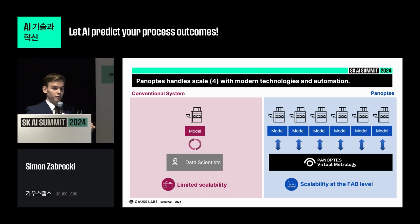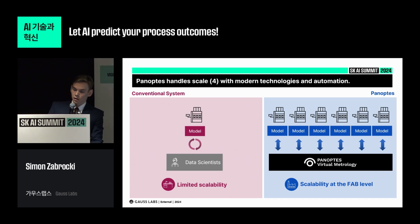Now, if you remember from the beginning, we are in a high-volume manufacturing environment. There are thousands of steps. So if you were to take this route, you would need basically at least 1,000 data scientists, which of course is not scalable, is extremely expensive, and essentially defeats the purpose of using AI to automate things, right?